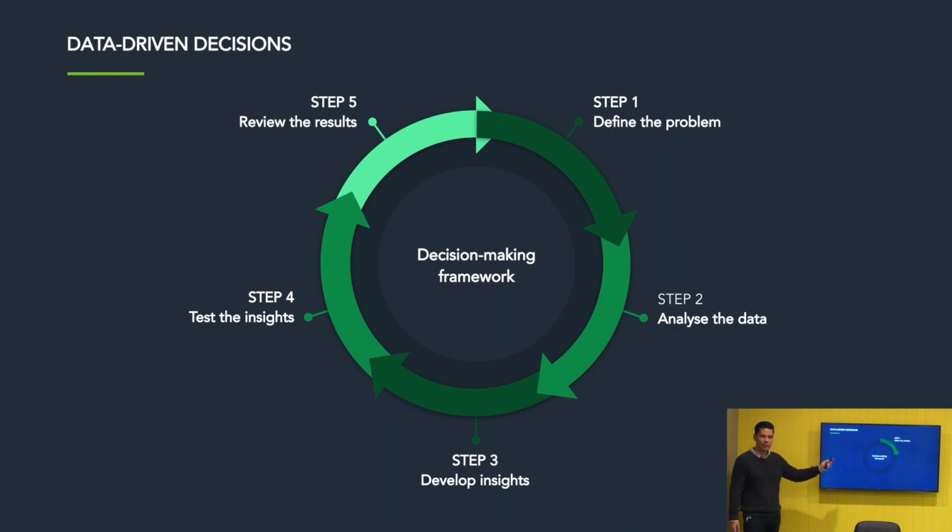All right, step one: what's the problem? Step two: what's the data? What's the information? What does it mean? Step three: well, this is what does it mean? How can I use the data to develop insights on what's actually happening and what's caused this problem?